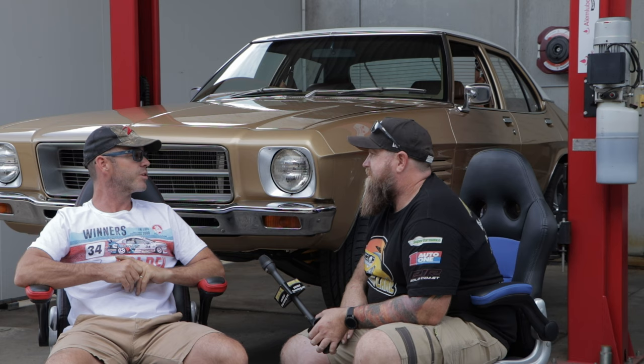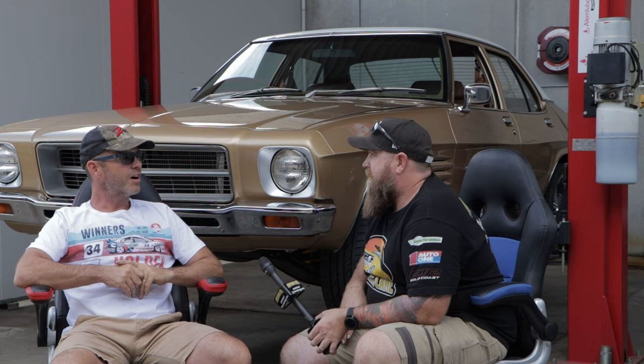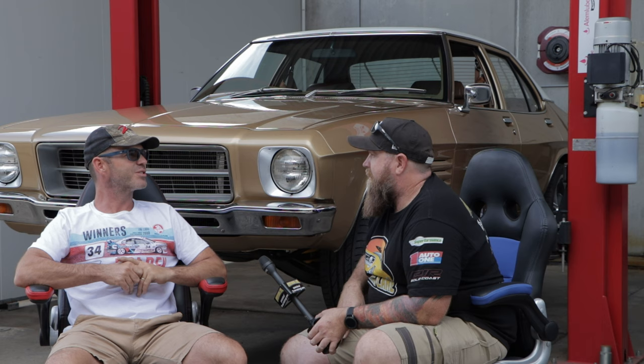The old original 202 auto is still around. A friend's got it. I still have the original diff, cross members, exhaust. So I have thought about giving it back to her as a 6-cylinder when she's old enough. Yeah.